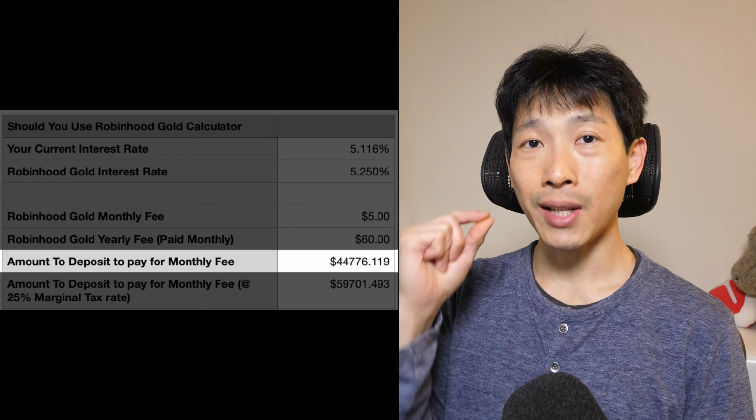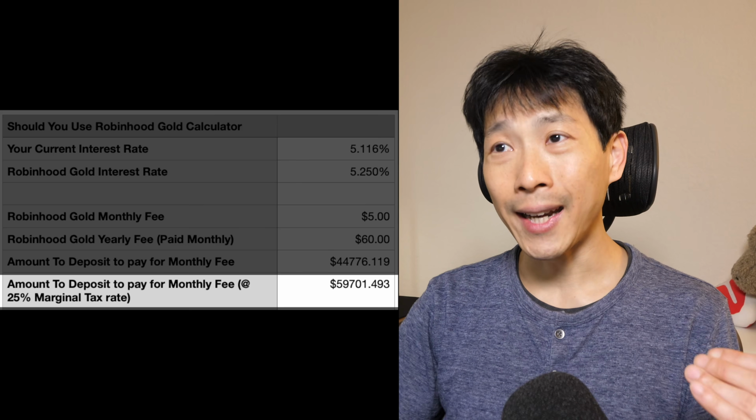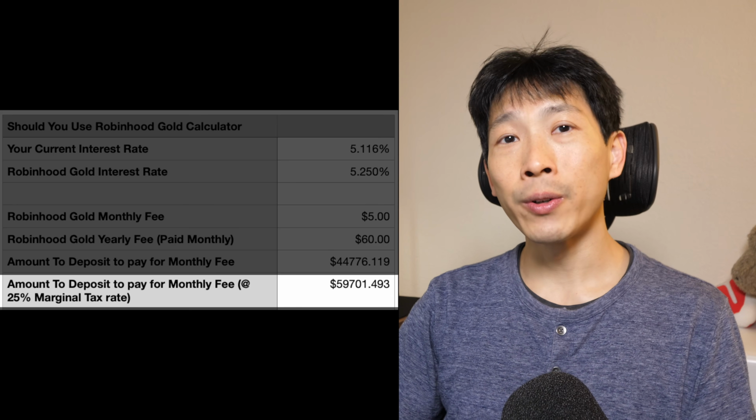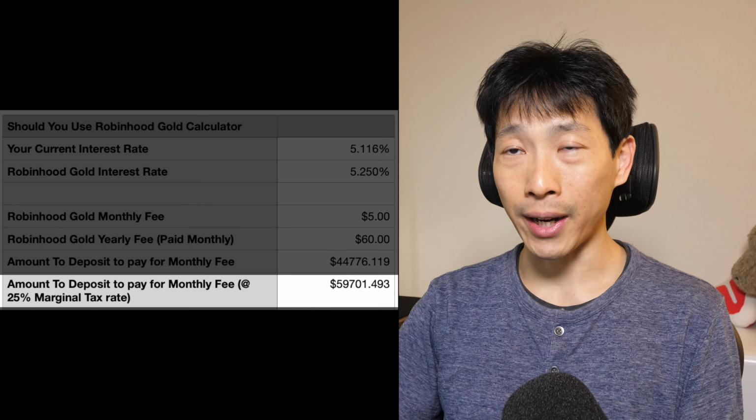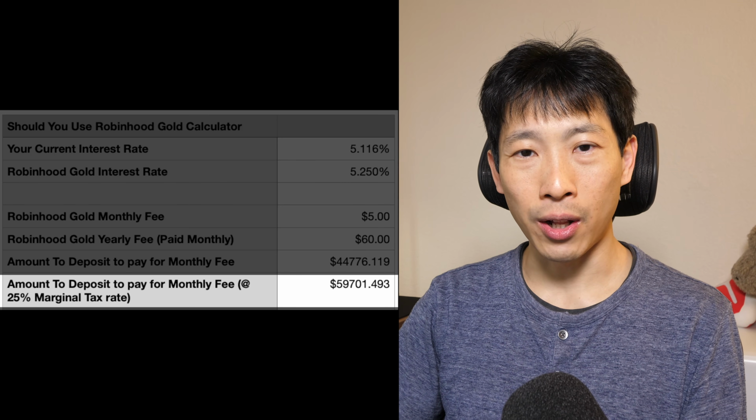But you also have to take into account the taxes you have to pay on this interest. So the line after that, assuming you're in the 25% tax bracket, right? You can adjust this to your liking. You have to deposit about $60,000 in order to break even. I'll post a link to a Dropbox. You can download that spreadsheet, plug in your interest rate yourself and figure out if it's worth it for you.